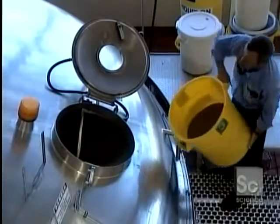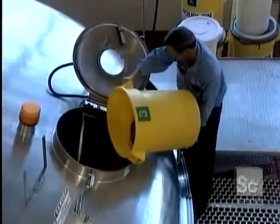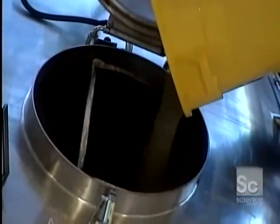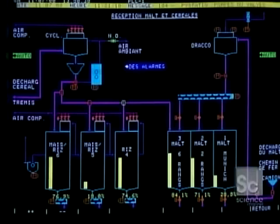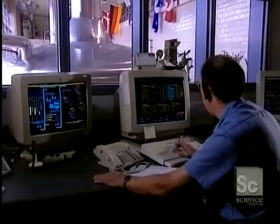Now another ingredient, the hops, is added into the wort heater. The hops impart the bitterness and aroma particular to beer. The hops look like this. They can now start the brewing. In the control room, an operator handles the data control system of the brewing process.